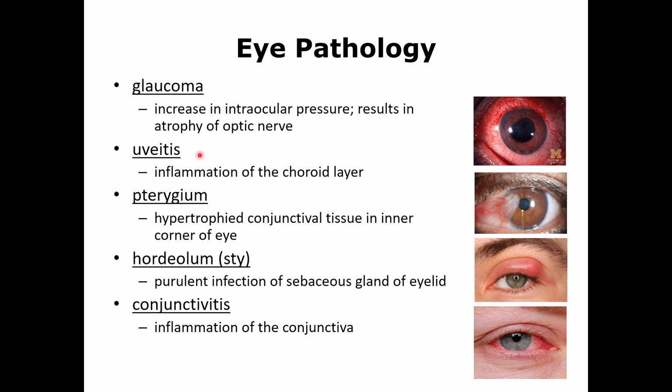And uveitis is inflammation of the choroid layer, which is the second layer. And again, you can get redness of the eyes. So you may not get blurry vision exactly, but you may get redness of the eyes.